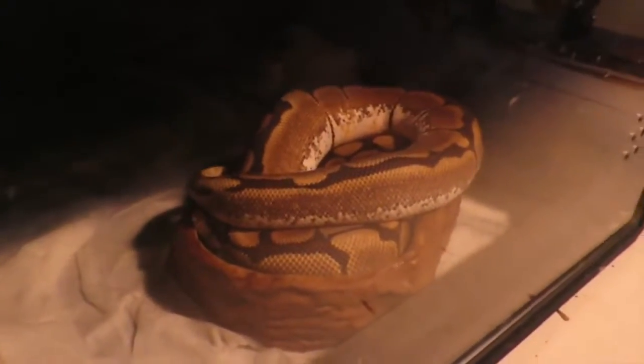So, yeah. Alright, so now that we talked about lizards a little bit, let's go into snakes. What is the best beginner snake? To me, that is a ball python for sure, no doubt in my mind. You know, ball pythons for sure are the best beginner snake. Here's my ball python Flick. It is a spider ball.